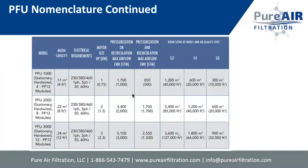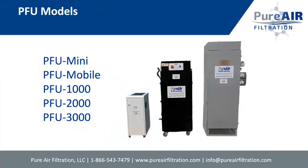And then the bigger units, the stationary units, you can see how they go up in size. The largest now being a PFU 3000. If you need a larger flow rate than that, we'll consult with you and move to a SAH unit or one of our other types of equipment. And we can cover that in a further webinar. But for most of our data center customers, we seem to settle on these three units: PFU Mini, Mobile, or PFU 1000.